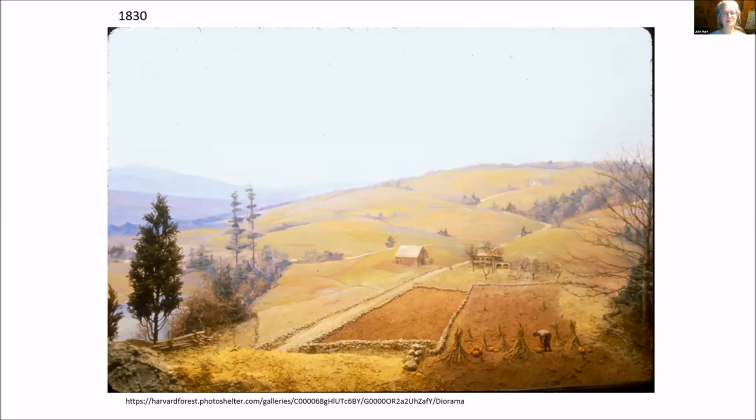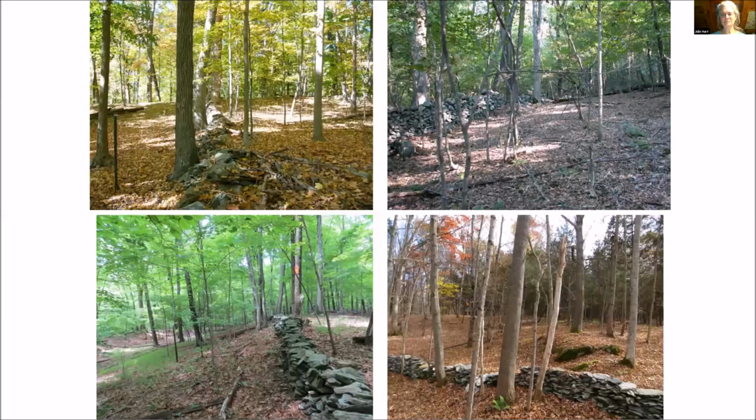You could stand on a hilltop and not see a tree in any direction except for maybe a few hedgerows and some trees planted around the farmhouse. So it was very, very extensive clearing. In the middle of the 1800s, that's when our forest cover really bottomed out. And it's around this time that these stone walls were being built. Most of these stone walls aren't as old as you think they are. They are mostly built in the mid 1800s.